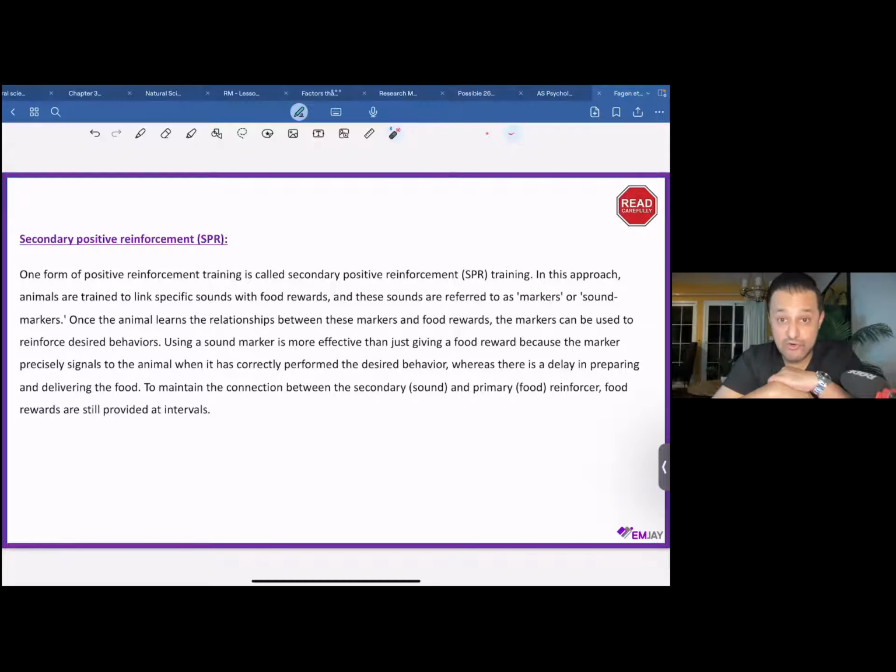Now, what is secondary positive reinforcement? Before we proceed with this, try recalling what we had discussed while discussing secondary reinforcers, right? Now, secondary positive reinforcement is one form of reinforcement training. In this approach, animals are trained to link specific sounds with food reward, and these sounds are referred to as markers or sound markers. So you are talking about two different types of reinforcers here. See, this reinforcer, right? This is the primary reinforcer.